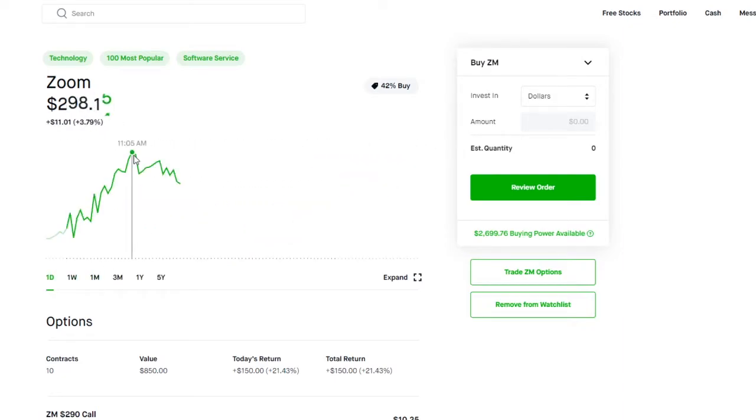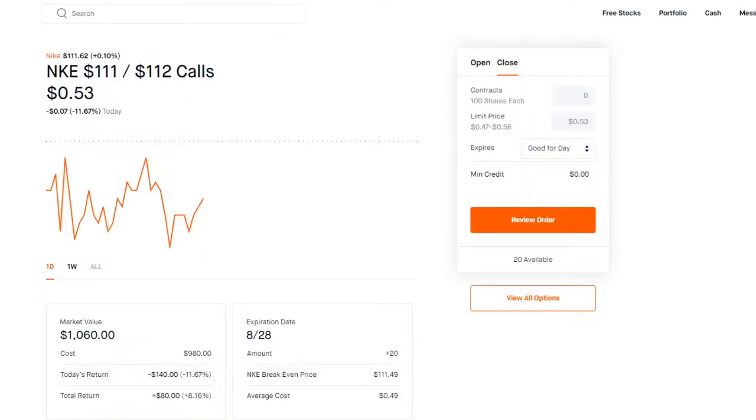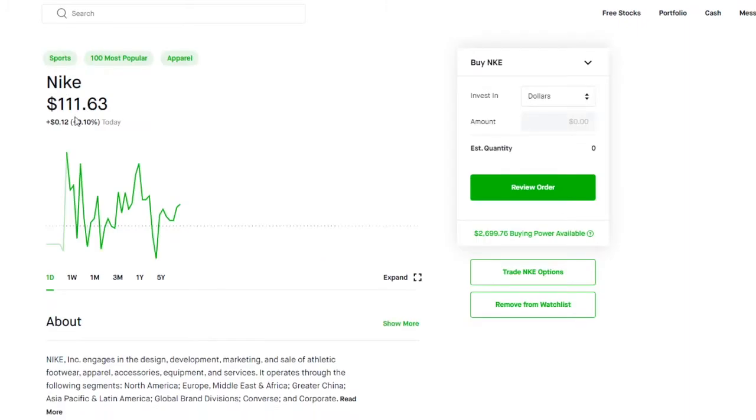Hopefully it's going to break over that $300 mark. Right now it seems to have a little bit of resistance there, but again, it's too early to tell. Next up, this is one of our more risky plays. It's not really risky, but it's having a little bit of trouble.